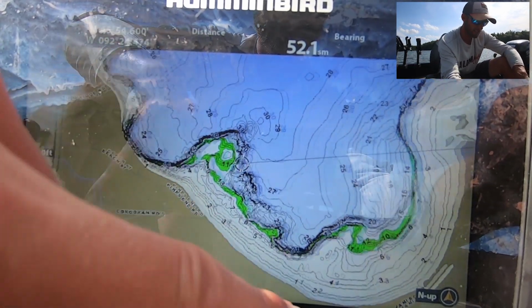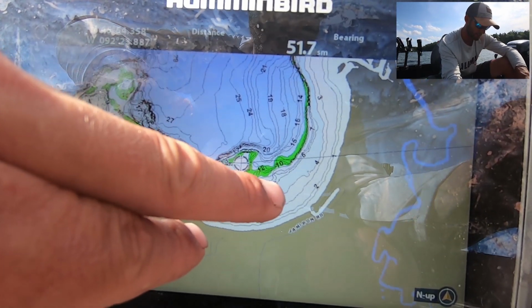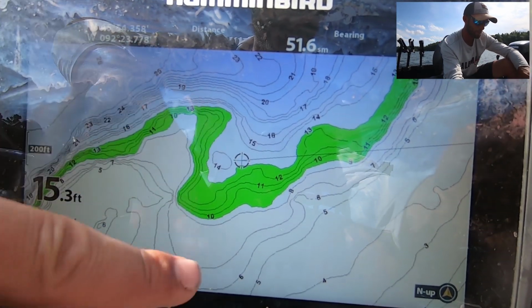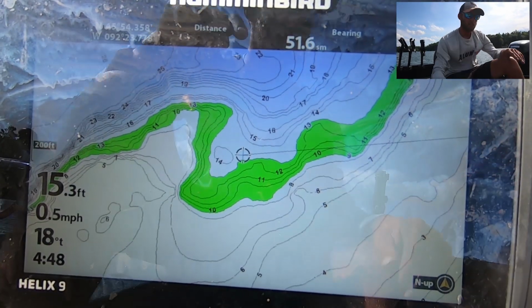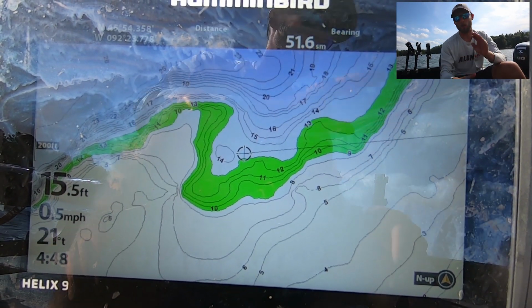Maybe this inside turn over here, you can see how it's basically no green right there, not much of a flat, probably a steep break. You come over here and I got this nice inside turn on this hump, or this point here, a lot of green. So this is how you kind of use your Humminbird to set up or find more areas like this.